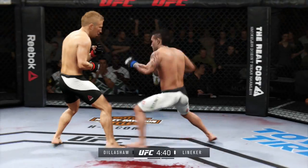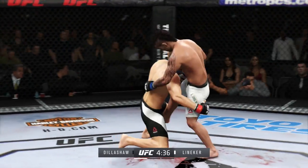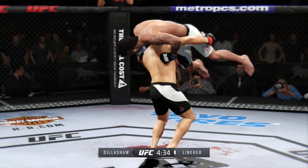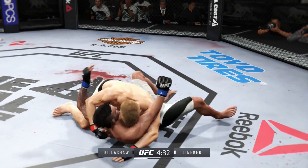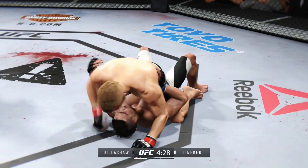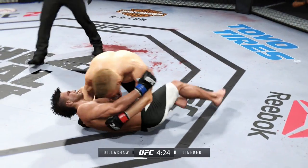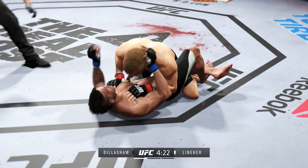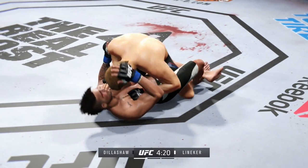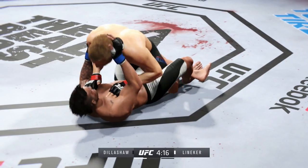Good slip of the left by Lineker. He hit him with the hook. Trying to get this fight down to the ground. Huge slam! Good punch. Dillashaw's inside control again here. Nice punch to the head from the top. He's trying to pass here, Mike. Nice punch.